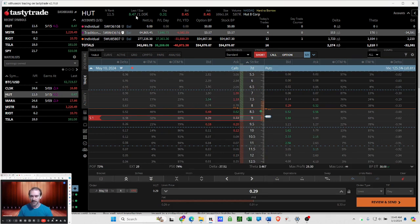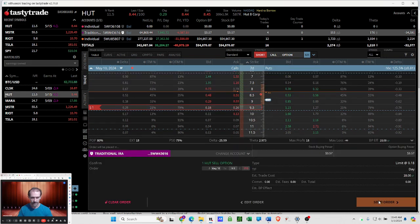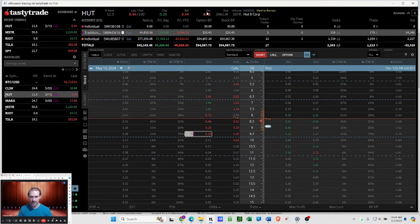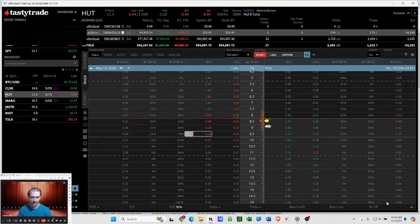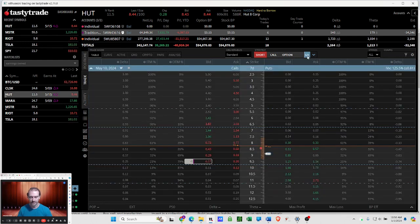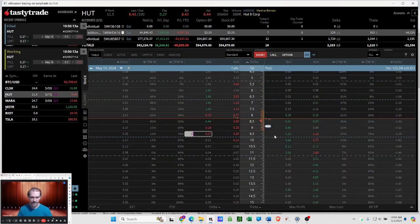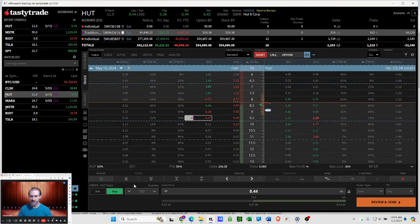So let's bake in $1 of call away value here. I get paid $16. Now I can buy 2 more shares of HUT. And now I can sell another covered call in HUT. And now I've got another $15 and I can buy 2 more shares of HUT.